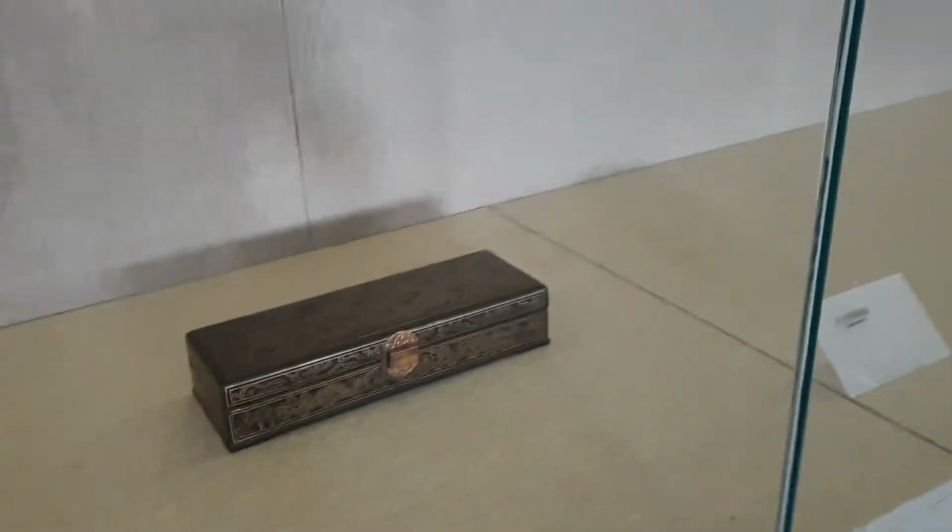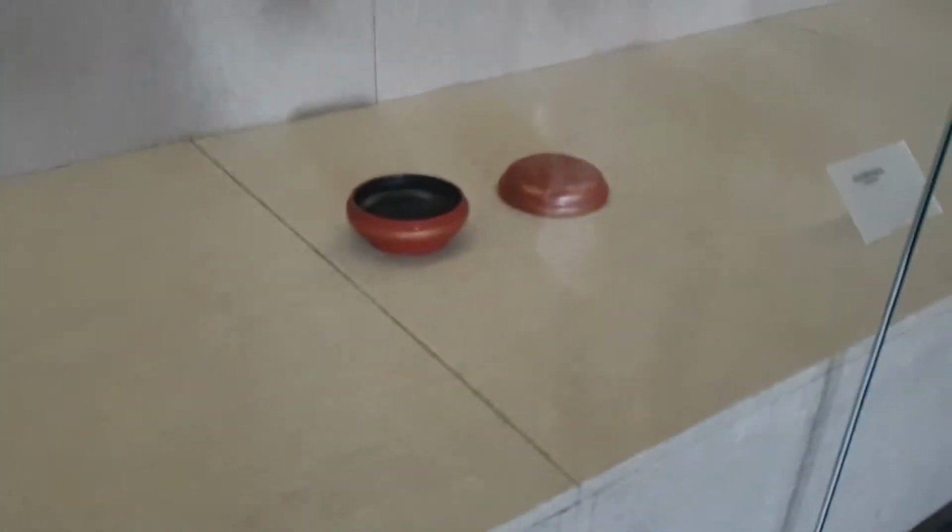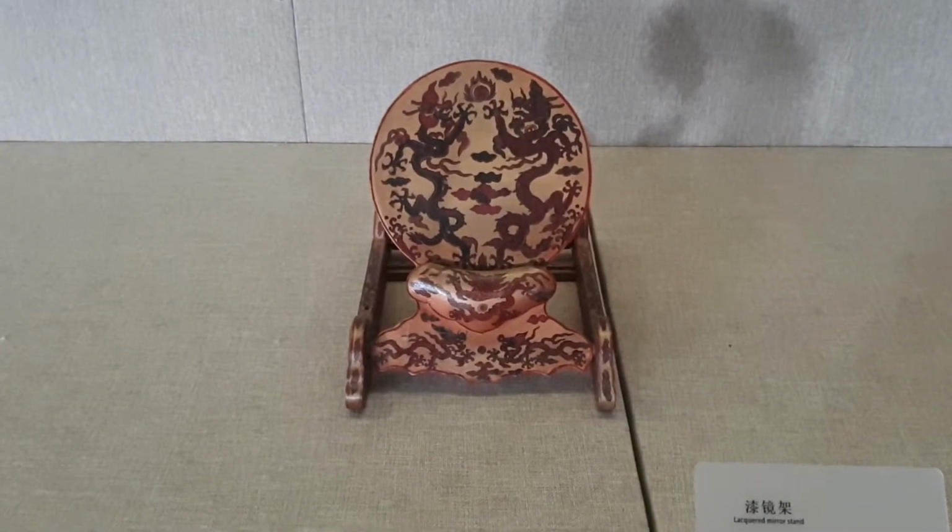Lacquered box. And then another box there. Looks a bit different than the other one. Got another box there. Yeah. And then we have a mirror stand. I like that a lot. They love their dragons here.